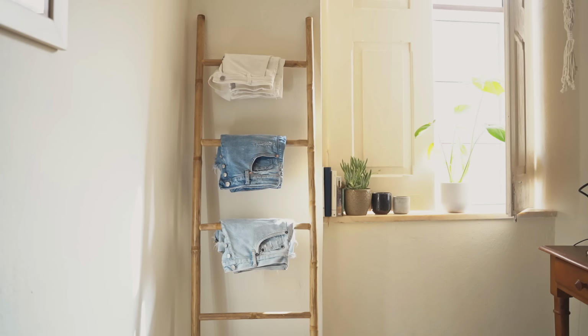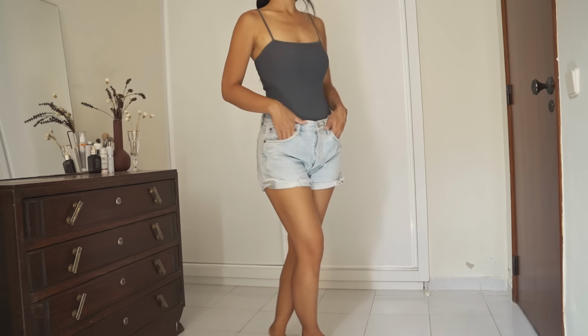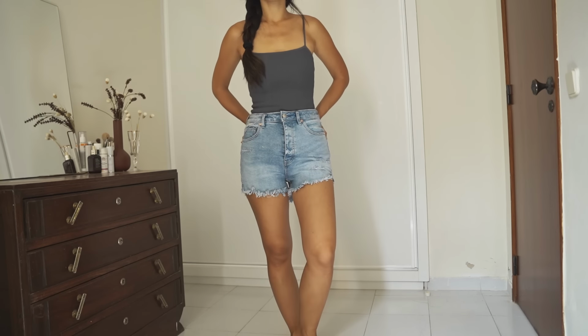And to mirror my jeans, I have 3 shorts, one in white, one in light denim, and another one a little bit darker.